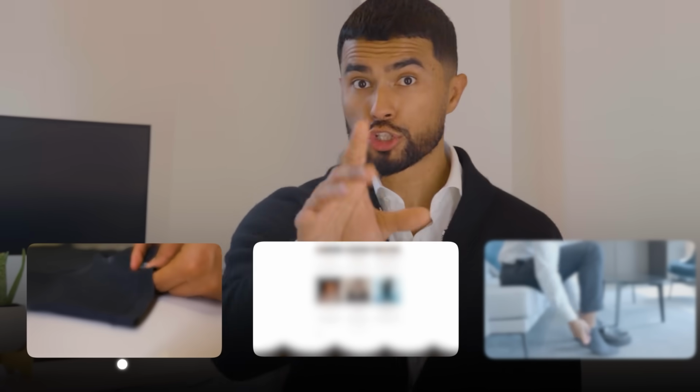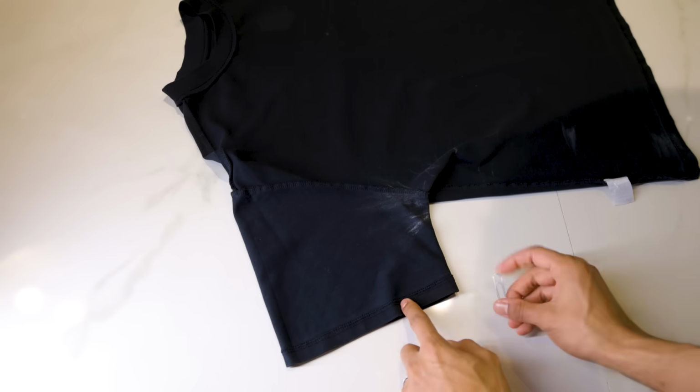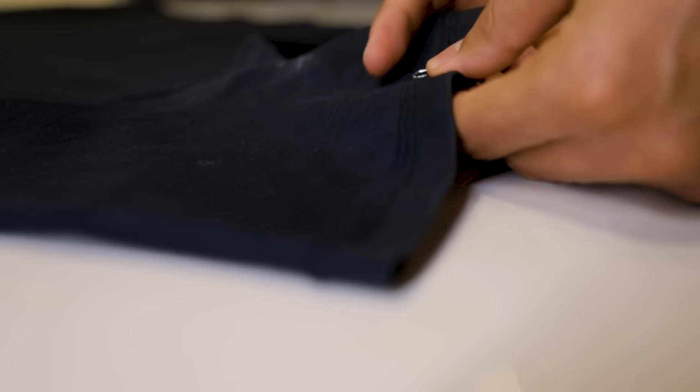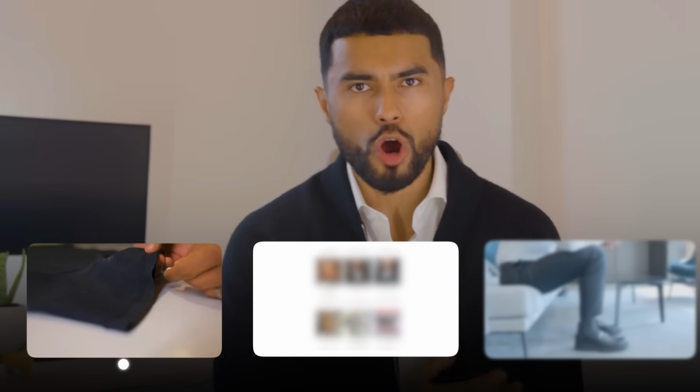Hack number 1, turn the shirt you're wearing inside out. You're gonna pinch the inside of the sleeve enough so your arm can still go through it. And then you're gonna use a paper clip to hold it there. Then I want you to flip back that t-shirt inside out and put the shirt on. It'll instantly make the shirt sleeve tighter around your arm, making you look stronger and bigger.